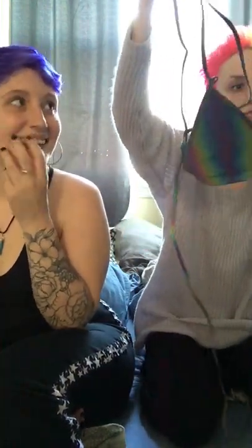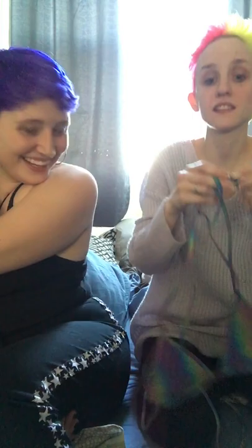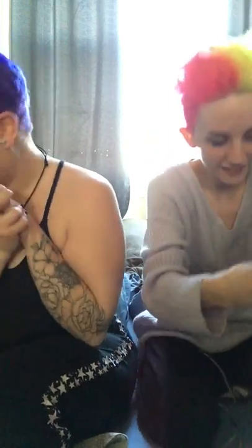Oh my goodness, and it's not fully tied. That makes me actually really fucking happy, because I hate ties. I just wanted it because it was reflective. It's so cute. Oh my god, I'm so fucking excited. Okay, got my pride outfit.